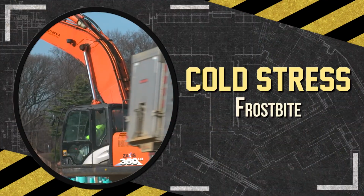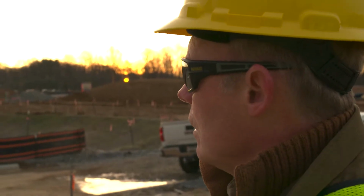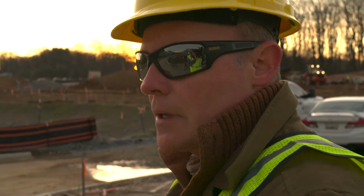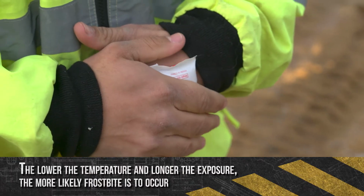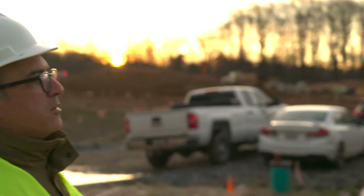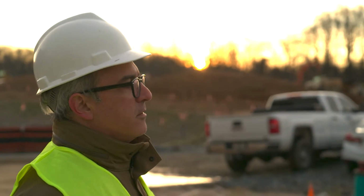The second serious illness from cold exposure is frostbite. Frostbite is an injury to the body that is caused by the freezing of the skin and underlying tissues, primarily on the hands and feet. The lower the temperature and longer the exposure, the more likely frostbite is to occur. But touching very cold metal can immediately cause frostbite on the contacted areas.